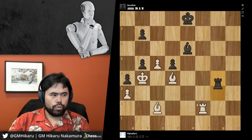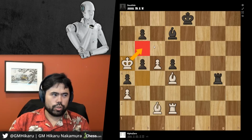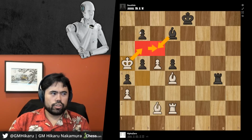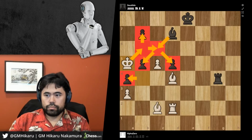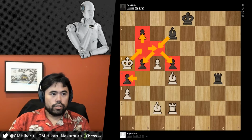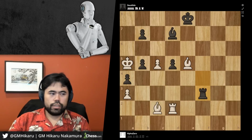So rook g3, king b4, rook g4, rook d2, bishop d7, and now white brings the king in here. So even though you get the bishop here, this king is always going to be eyeing everything on all these squares. So king a5, rook f4. So king b6, rook f3.